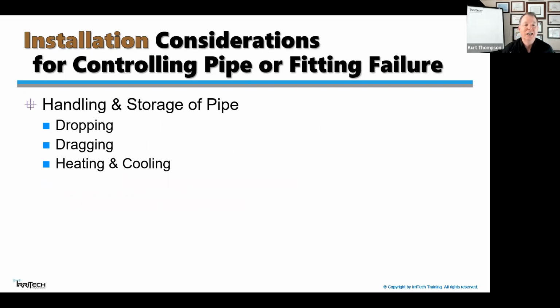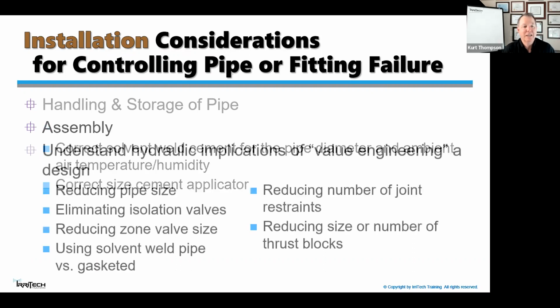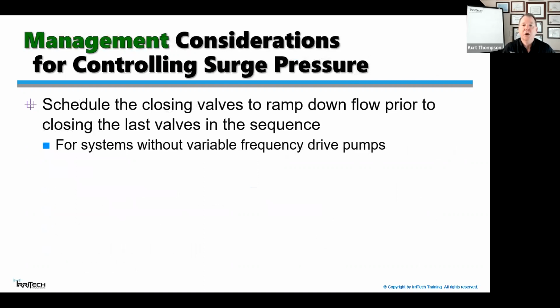During the installation, I know this is going to sound funny, just how the pipe is handled and stored. Dragging, dropping, that sort of stuff, throwing stuff off trucks, driving the truck down through the field and throwing the pipe off to stage it, to put it in, big problem. We already talked about solvent weld for small diameter pipe and how to do it and make sure you do it well with the right size applicator, big deal. The value engineering, again, downsizing the pipe, eliminating the isolation valves, reducing the zone valve sizes, all those things are bad. Using solvent weld instead of using gasketed, and again, reducing the number of joint restraints or thrust blocks, big problems. And again, once those are in, it's a do-over to fix it. There's no easy fix.